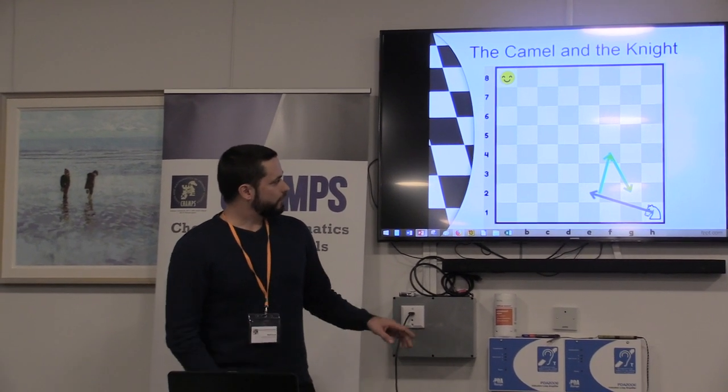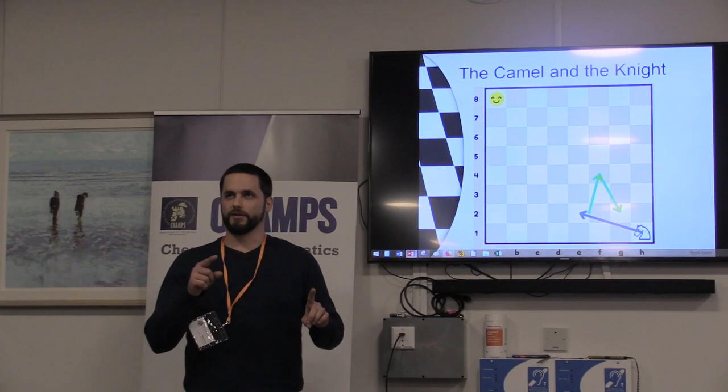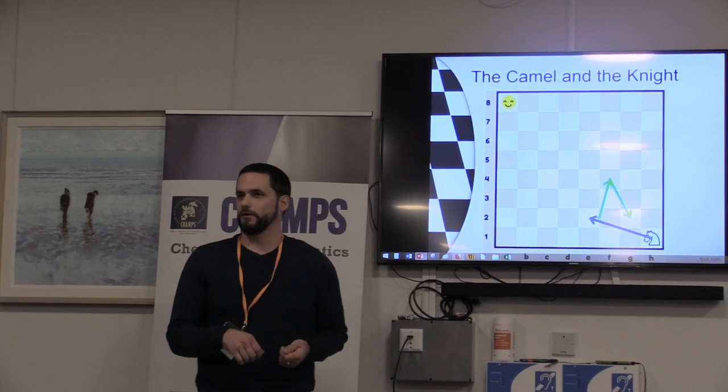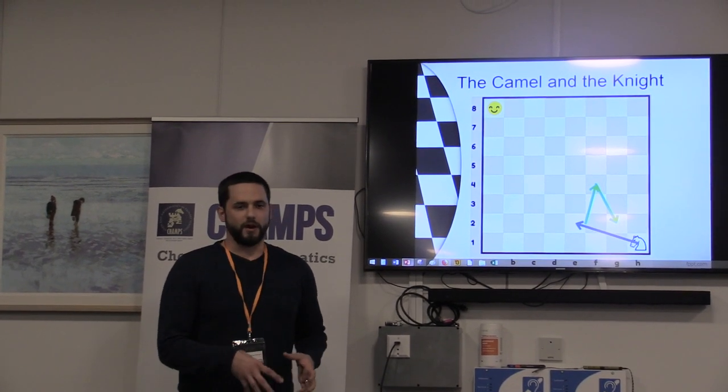And the camel would like to reach the opposite corner, and the knight wants to reach the opposite corner, and the camel should prevent this. So there's a winning algorithm, and after you find the winning algorithm, the game itself is not really interesting, but the way the winning algorithm is found, the thinking process itself, helps to develop certain thinking skills. By the way, the winning strategy for the knight is to always strive for the long diagonal. So it's simple as that.